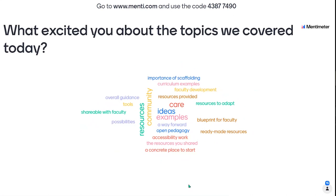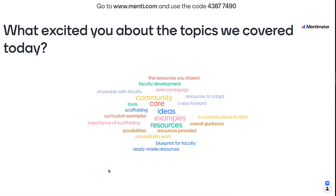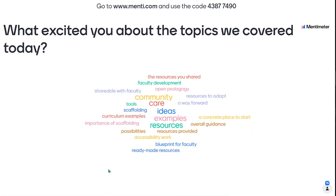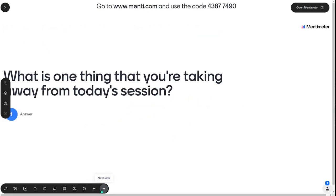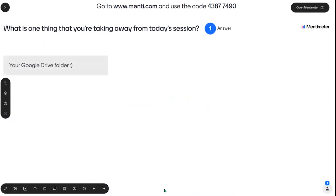Lovely, a concrete place to start. Possibility, shareable with faculty. Ready-made resources. All right, let's move forward. So then the session will move into some closing activities, and the opening activities and closing activities, I made the same throughout each session. So we talked about what's one thing that you're taking away from today's session. Yay, the Google Drive folder, absolutely.